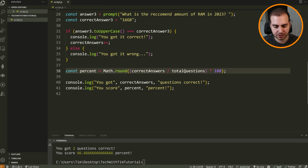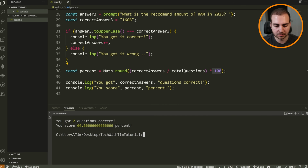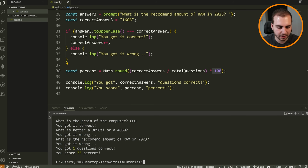I know I went a bit faster just because I want to move to the next project, but we're going to take math.round, and we're going to round the division of this multiplied by 100. That's going to round it to the nearest whole value, so you are going to lose the decimal values here. There's a way to keep them, but I'm not going to show that to you right now. So let's do this, CPU, and let's just hit enter there. It says you got 1 question correct. You got 33%. Perfect. Last thing, and then we'll move on.